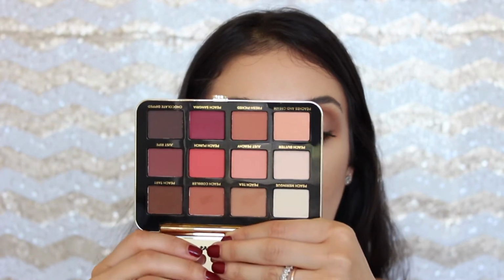So yeah, that's the completed eye look. I actually love this palette. I spent my own money on everything, so all the opinions I'm giving you are totally my own. The palette smells amazing, it looks amazing, and it feels amazing. And by that I mean it basically just goes on super pigmented, super easily. It's super buttery, so it's really easy to blend out.